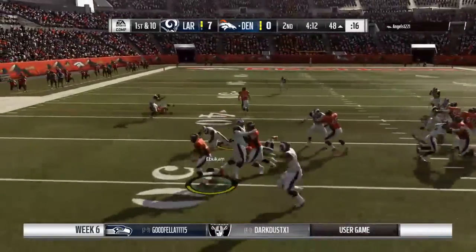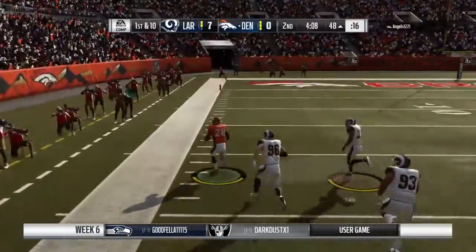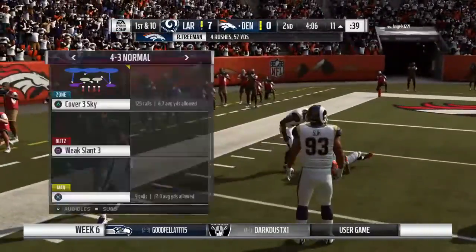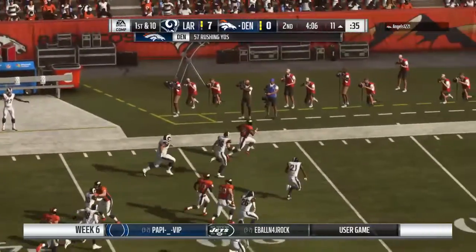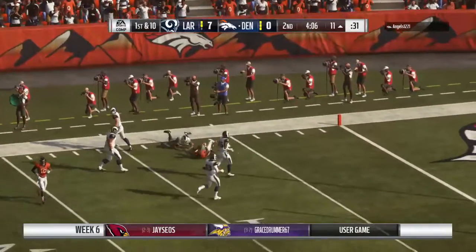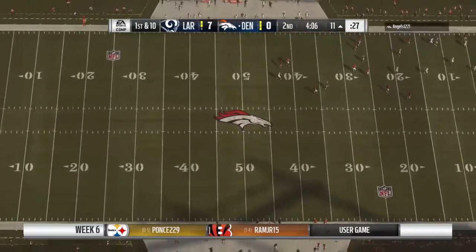Now a handoff. It's Freeman. And he's got room. Past the 20. A big chunk of yardage there, 37 yards. This has been a good drive so far, and it's been the running game for the most part that's powered them down there. Another nice burst there, picking up a 1st down. Now it's 1st and 10, as you said, in the red zone.